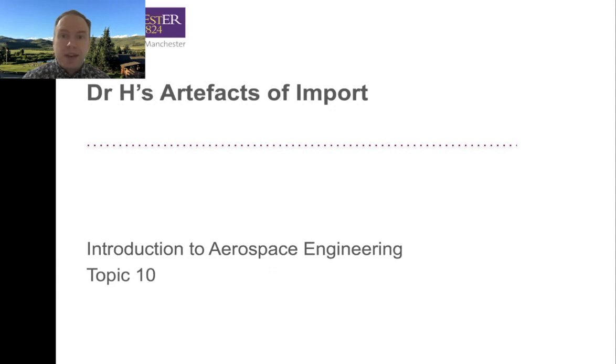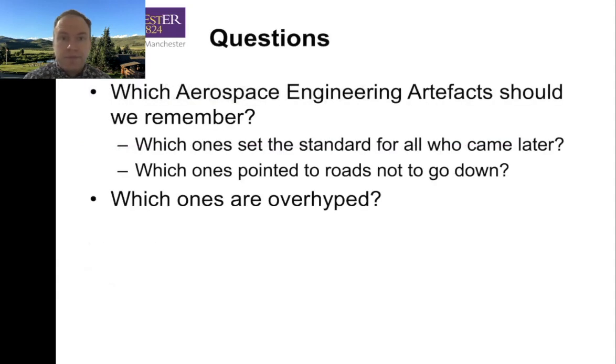Before we begin, let's look at our questions again. Which aerospace engineerings are important to remember? As I jokingly said, I want you to remember all of them, but not really. But think about which ones set the standard for all that came later or led the path, and which ones pointed down roads not to go. We're definitely going to talk about a couple of these.